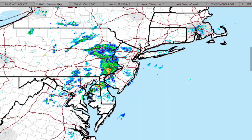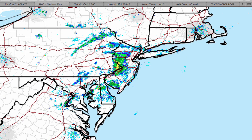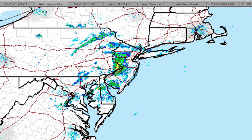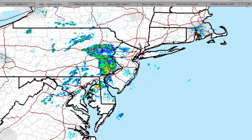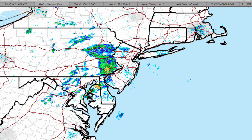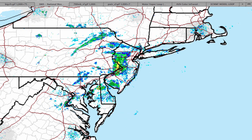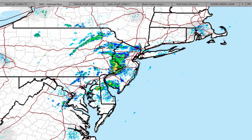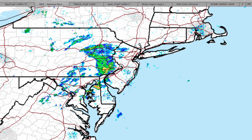And so on the radar, what we have here is a few passing showers that are moving through the region. Honestly, it's a bit unexpected, but here they are, and it's moving through. And notice we have a little bit of a heavy downpour that's moving towards Trenton at this hour at 10:50 a.m. So what's behind this shower and where is it going to go? Well, I'm going to show you what's behind the shower in just a moment.